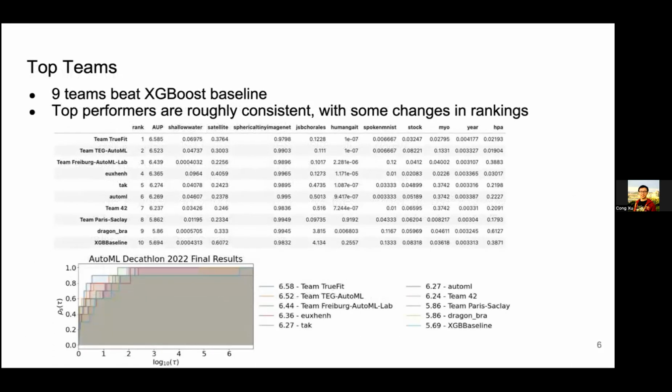In the final leaderboard, 9 teams ended up beating the strongest performing baseline, which is XGBoost. We observed that the top performers are roughly consistent from the dev leaderboard to the test leaderboard, with some minor changes in rankings. For example, Team TrueFit was number 5 on the dev phase, but it ended up winning the competition.